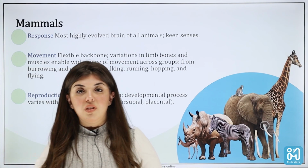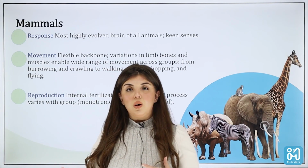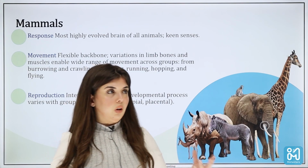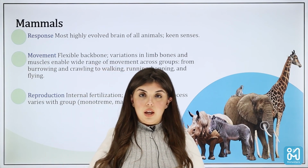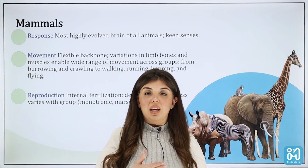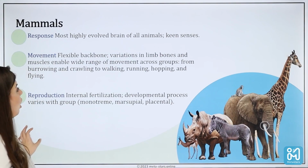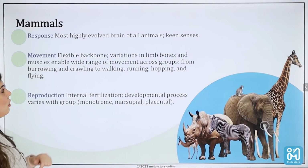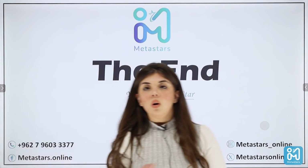Sometimes the development of the embryo won't be inside the mother's body. Like a kangaroo, the first stage of the embryo's life is inside their mother, but after that they complete their development as an embryo in an external pouch. That's what mammals are.